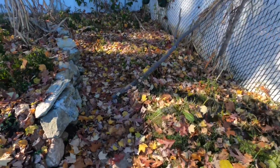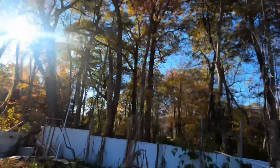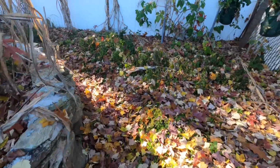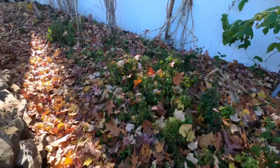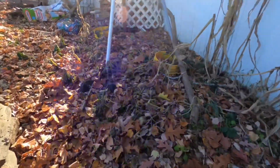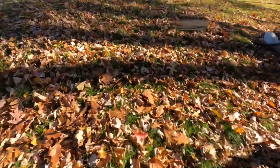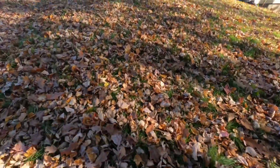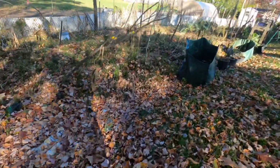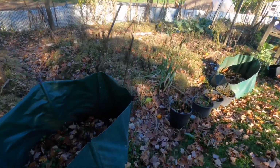And you can see all the leaves from all the trees. All the leaves are falling off, covering the whole garden with the leaves, but everything else is gone. You can see the leaves on the ground. All the pumpkin leaves and all the other leaves, they're done. So that's how it goes.